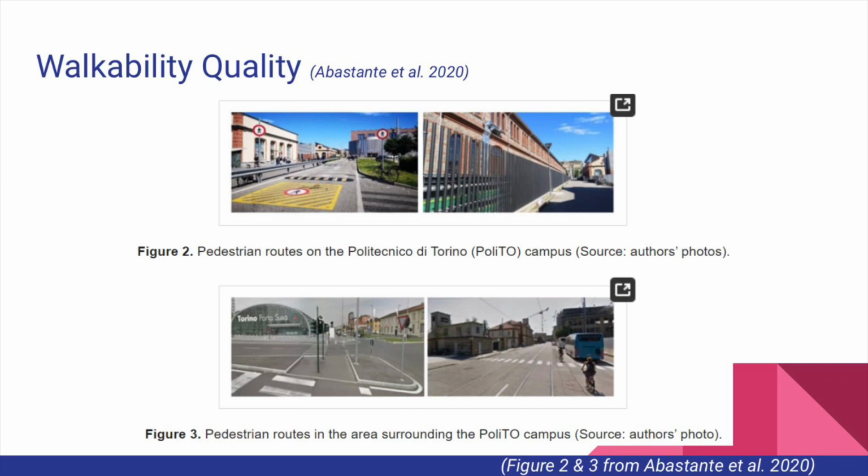Before we begin, I want to establish how not all walkable areas are created equal. Just because a place has a lot of pedestrian routes doesn't mean that it's good quality or that it's safe or a good idea to go there. Just because something has the label of a walking friendly area doesn't mean that that's actually true.